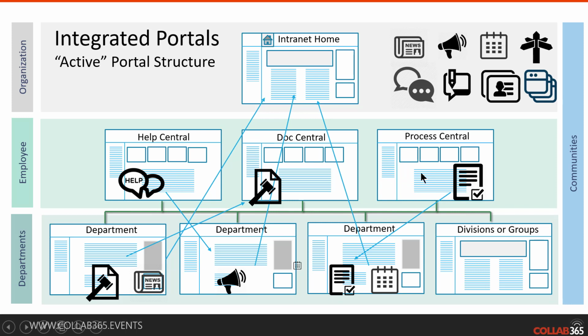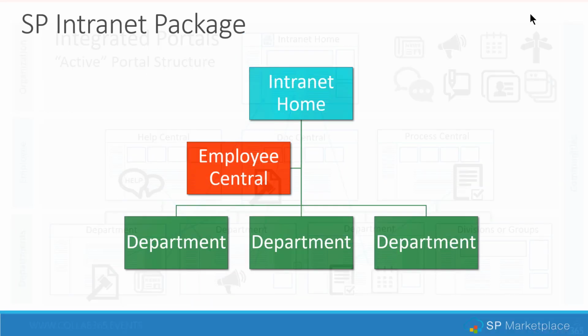There are predefined approval processes that are set up here with managers and maybe my managers. And any forms that are filled out can be routed to the appropriate departments for processing too. So it all is integrated and well thought out and works together. That's really what the whole Intranet package is all about.